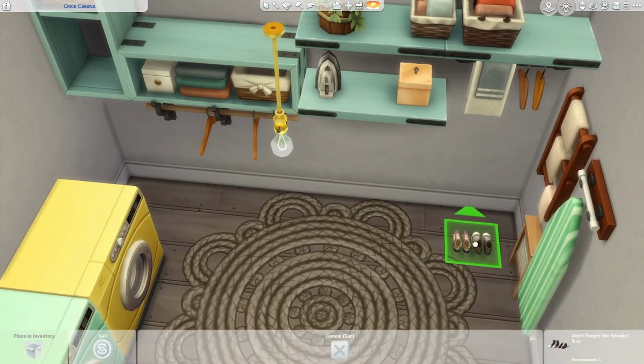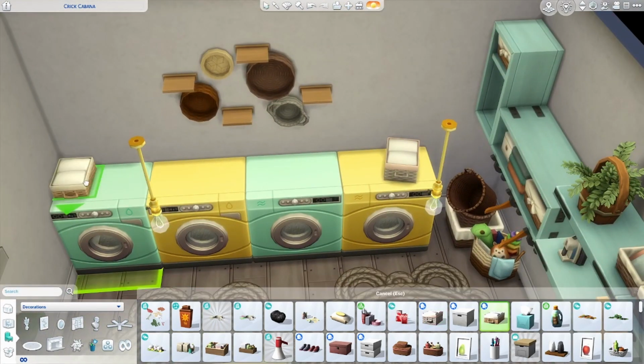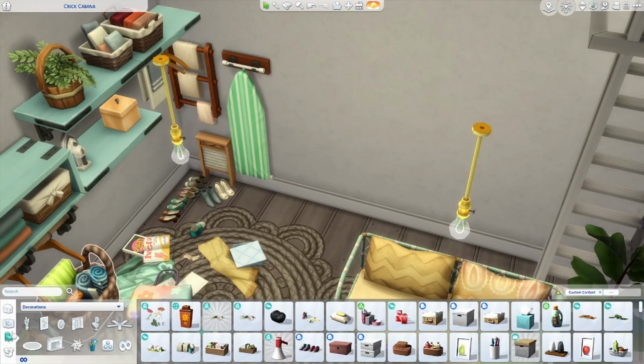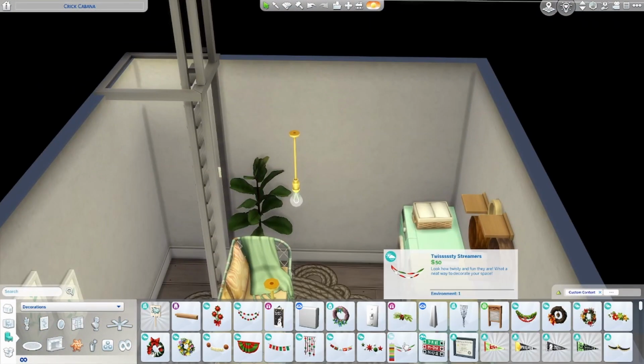So I actually put 2 washing machines and 2 tumble dryers, so they can do a lot of laundry. And then I just added some clutter in the laundry room just to make it look like work is being done there, basically. Towels are being washed, shirts are being washed and ironed.